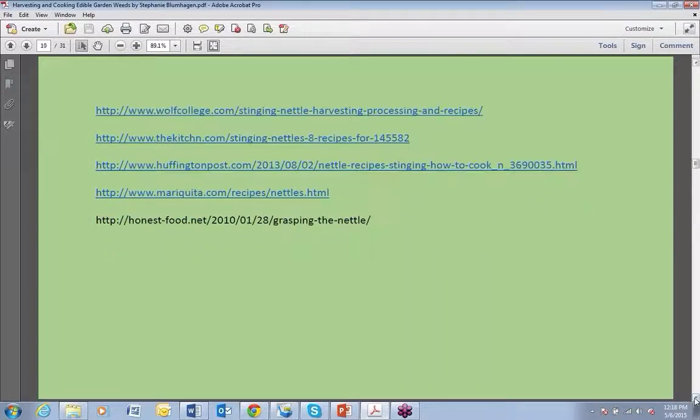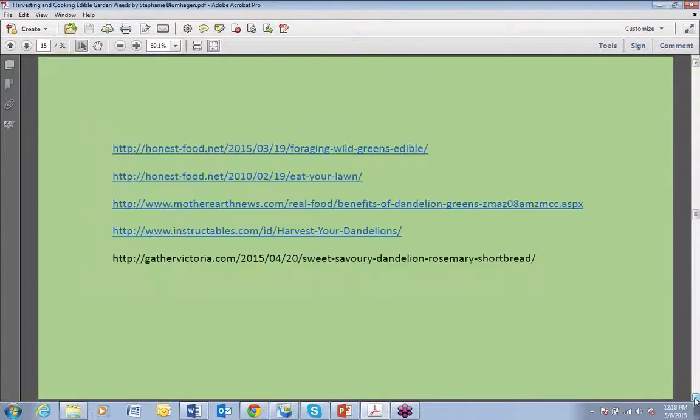Okay, and then here's some more resources for dandelions. I've got 3 websites here, and one I saw recently for a sweet and savory dandelion rosemary shortbread. I want to try that one.